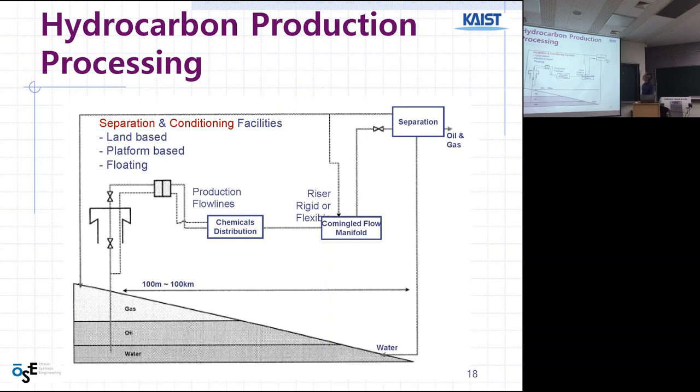Okay, processing. So mainly at the seaside or subseaside, separation and conditioning. Conditioning means a little bit of handling, and then land-based, sometimes platform-based or floating-based. And what is this? Water, oil, and gas. There is settling down, and pumping is going on, production flow lines, chemical distribution, and flow manifold, riser, and separators there. And then we can separate out oil and gas.